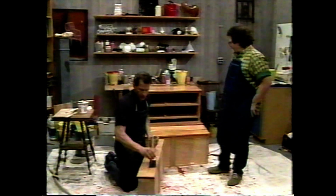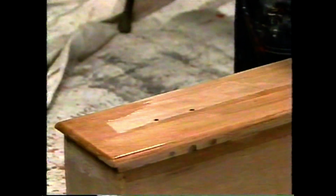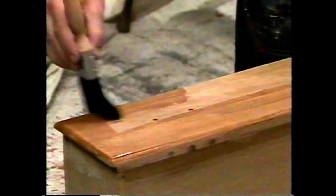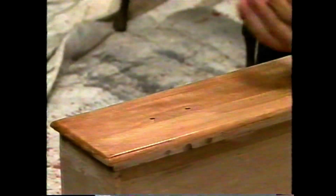Now, these polyurethanes go on clear also. This is a satin polyurethane. And these, again, like the water-based ones, it takes 4 to 6 hours to dry before you could put your second coat on. And it offers real good protection. A lot of industrial places, factories and such, use urethane.